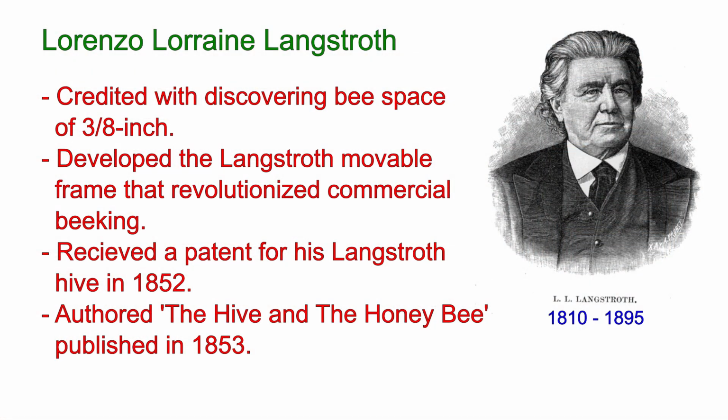Now, I looked at his patent and I noticed that it did advocate the use of a queen excluder. I don't know that he discovered the queen excluder or where he got the idea from, but I do know that in his patent he talks about having a queen excluder so that the worker bees could move up into the honey supers, but it would keep the queen from moving up into the honey super and laying eggs.